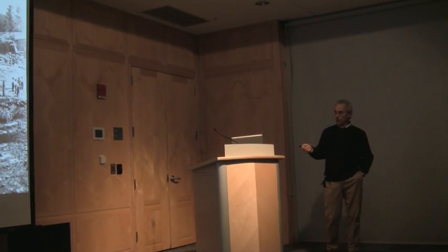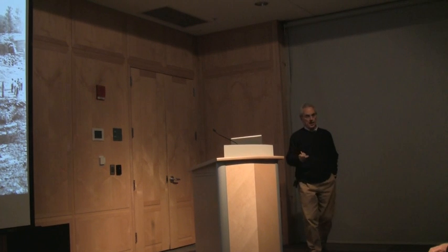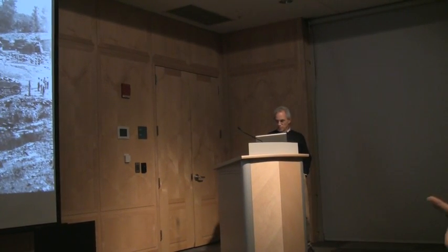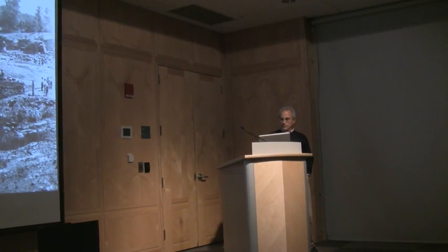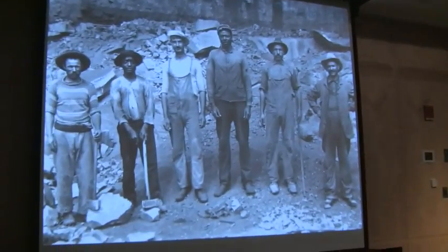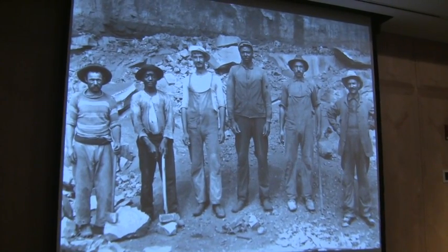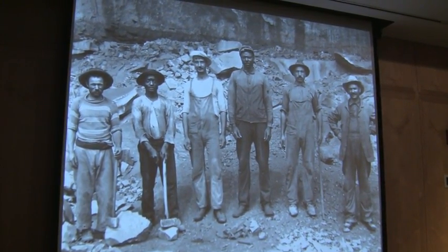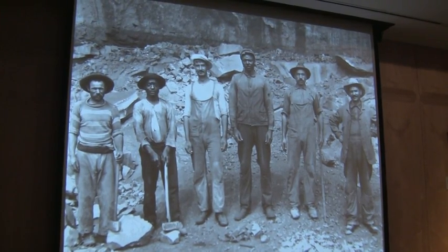All of that stone, that argillite, came from this quarry, as did many other buildings in town. They actually call this Princeton stone. And you can see there's wagons moving all of this. These photos are from the Historical Society of Princeton. And here are some of the quarrymen. And I thought it was very interesting that there were some African Americans working in the quarry.